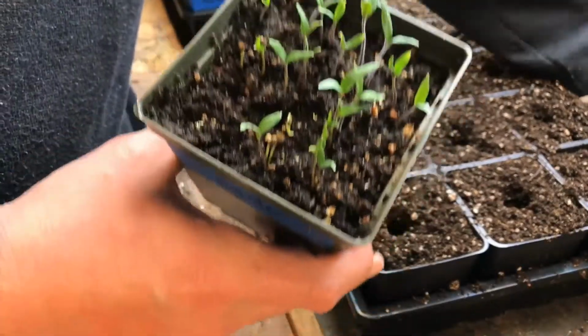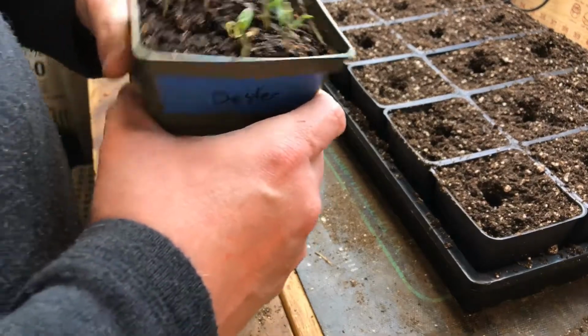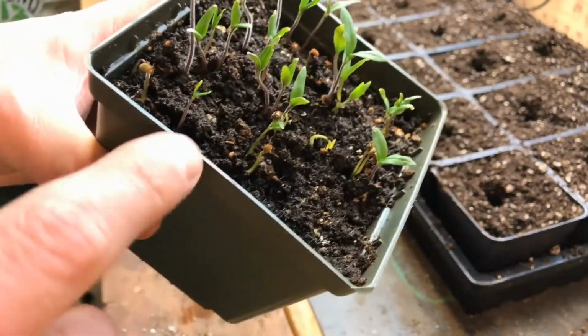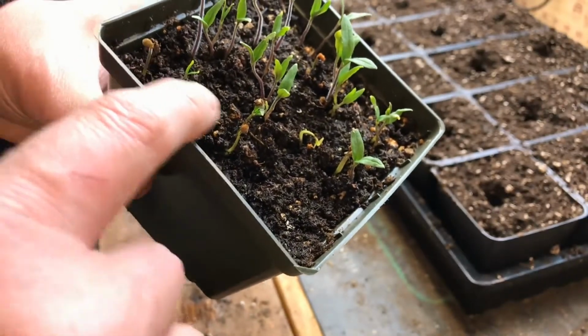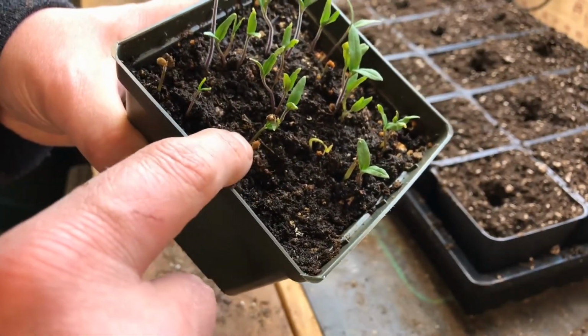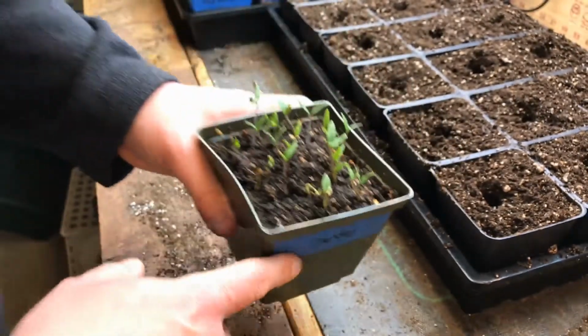There's enough of these that are up. I've got some stuff to choose from. You kind of notice that some of these seedlings just didn't make it real well for whatever reason, and then there's others that are pretty decent there.